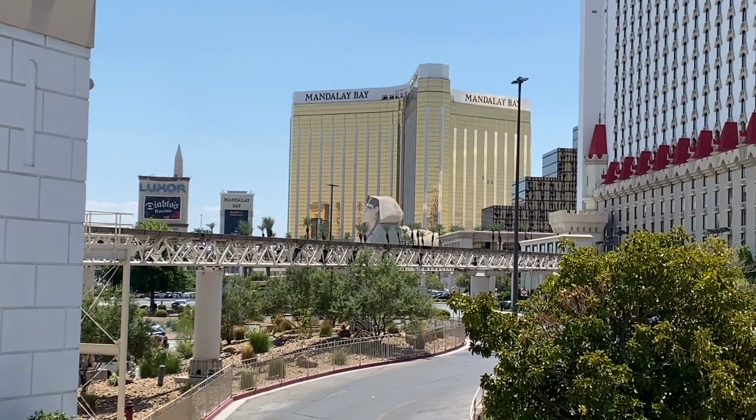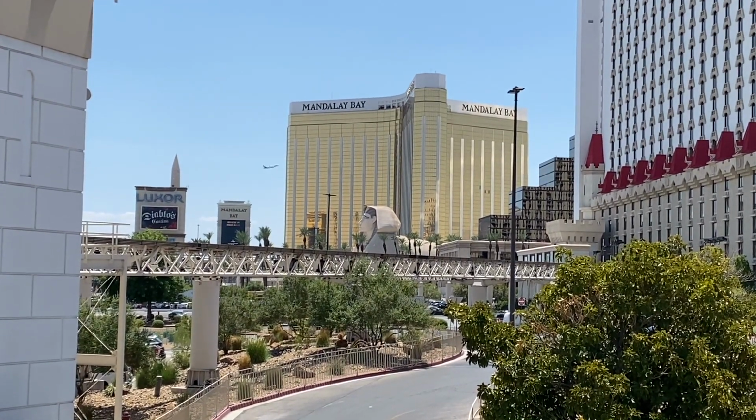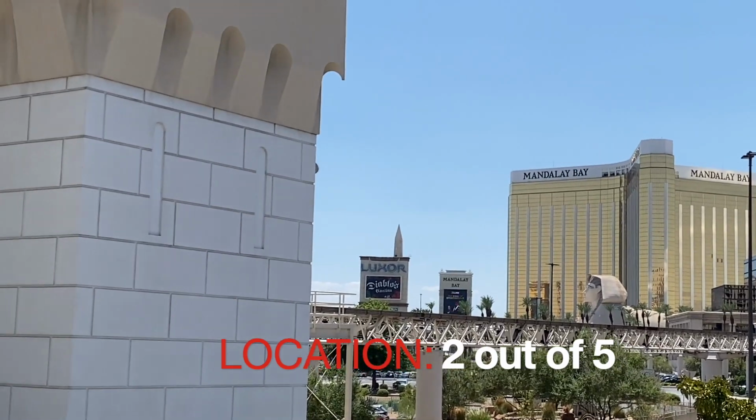It is attached nicely to Luxor and Mandalay Bay, expanding its offerings by more than double, but if it were even 1 or 2 positions closer to Center Strip, this score would be way higher. For location, Excalibur earns a 2 out of 5.